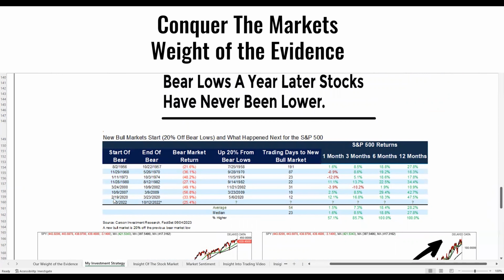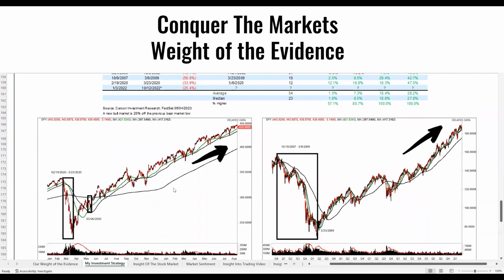Start of bear market, February 19, 2020. This bear market lasted till March 23, 2020, where it went down 33%. On May 6, 2020, it officially went up 20%, which is about 12 days. And you can see the gains of 12.1, 16.8, 18.3, and 47.5. And this is what the chart looks like of what I just said. Goes down. Bear market, up 20%, off to the races.